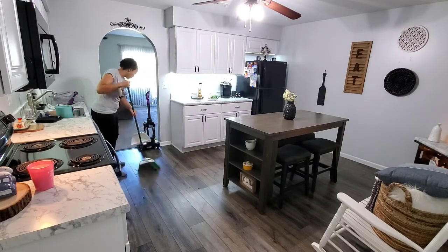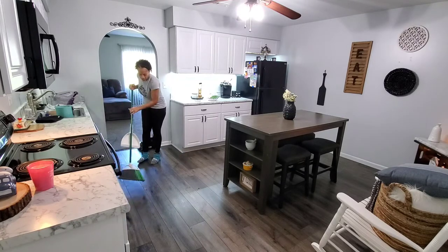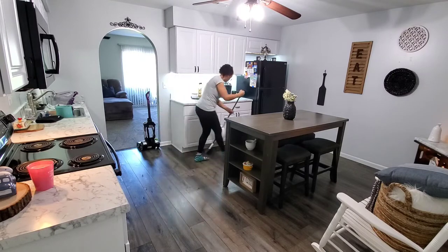Even though nothing has been cleared out of the kitchen, I keep walking on crumbs, so I needed to sweep, even if I have to sweep again later. I just don't wanna walk on crumbs.